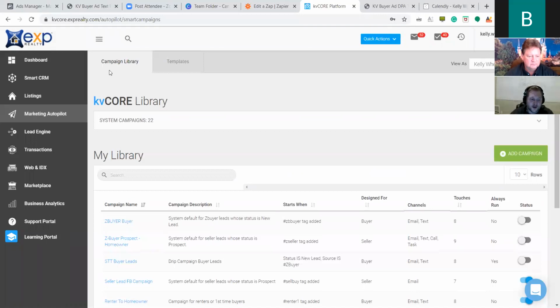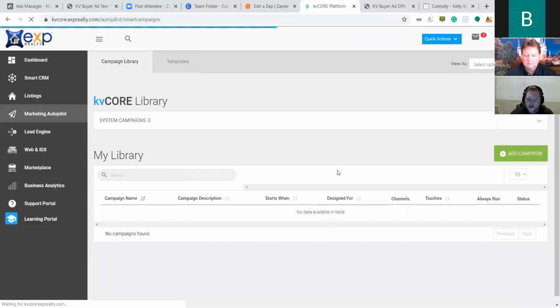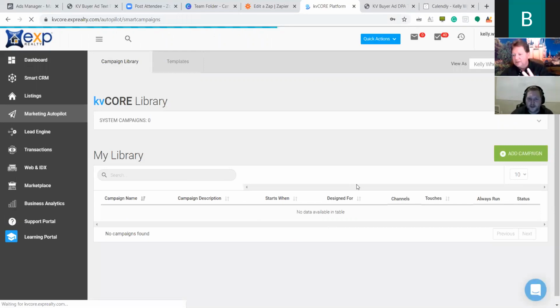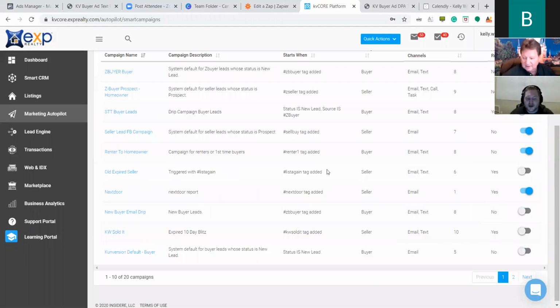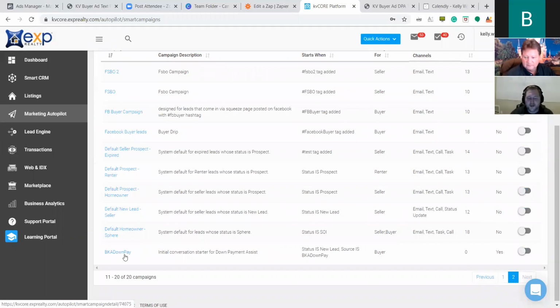I'm actually going to go ahead and refresh, because once you add the campaign, it never shows up for some reason right out of the gate. Pages, so you might be on the third page. Oh, definitely. Every time you add a campaign, you want to refresh the screen, because even if you have 3 pages of campaigns, it may not show up.